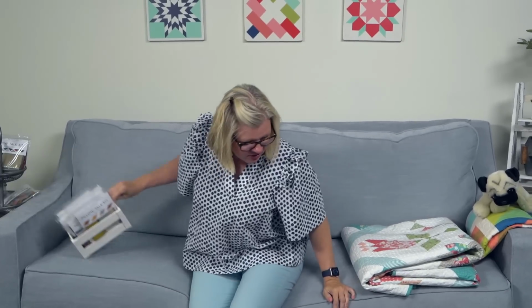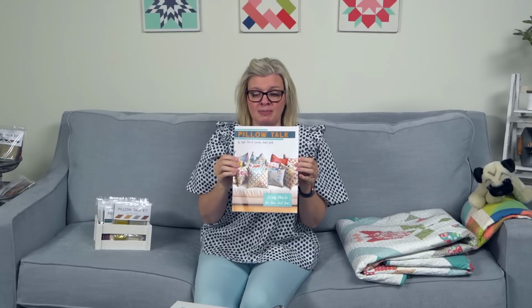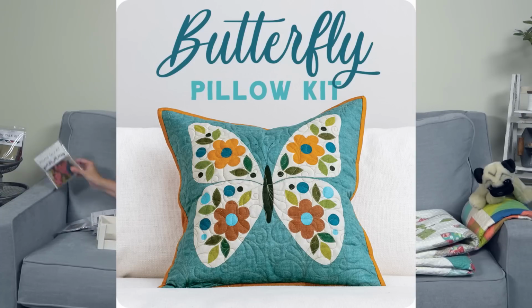And then the last thing, my big news, is we have the kits now from Pillow Talk. Pillow Talk is a book that Aditya Sitar wrote, and Soma published it, and she put together kits. So Lily's going to pop up all of the kits that are available, and on that first one, I'm going to pull the one that she's showing, so I can show you what the kits have in them.